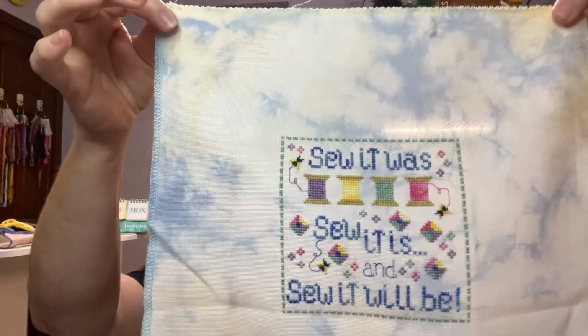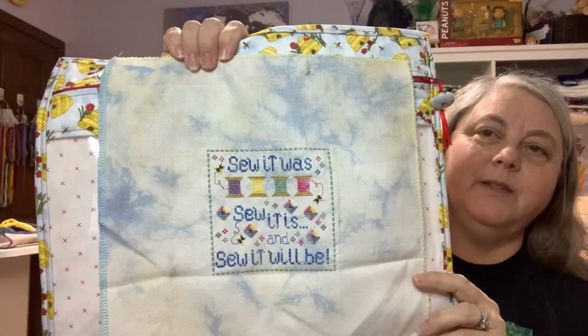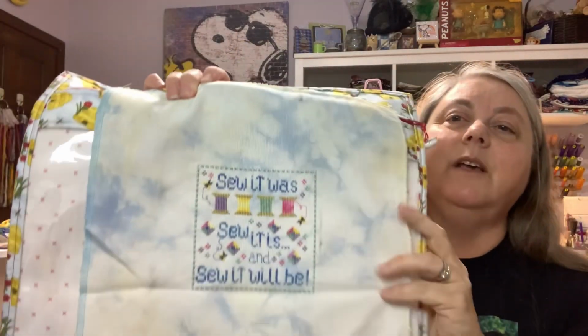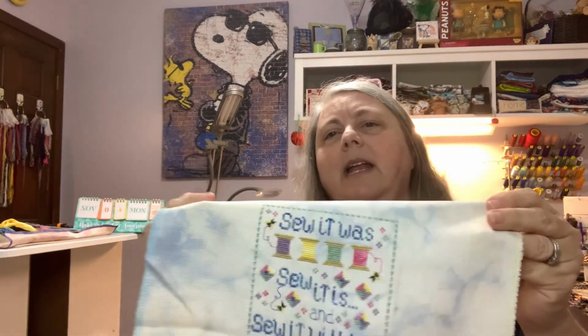And here it is finished. So it's not perfect. I'm just going to get a simple frame. It's about 5 by 5 square, so I'm just going to put it in a simple white frame and hang it over my sewing machine. So it was, so it is, and so it will be. But I love the colors. I love the way it came out. It did come with little tiny buttons to put in between the spools, but I decided I like it the way it is. So when I pass the pattern along, the buttons will go with it.